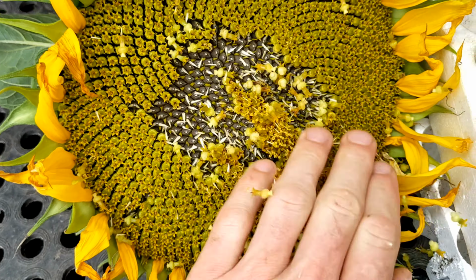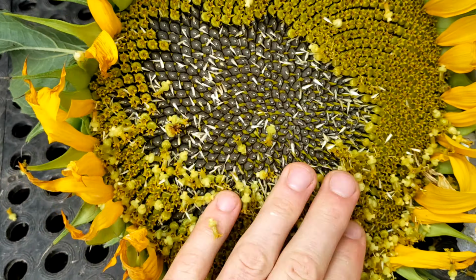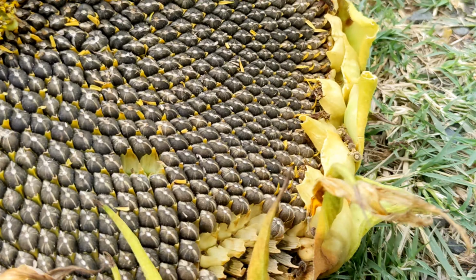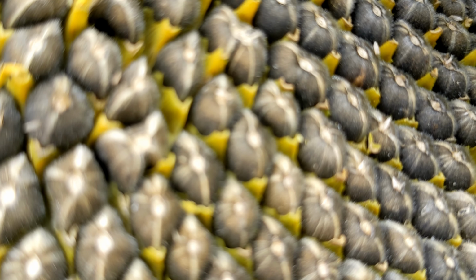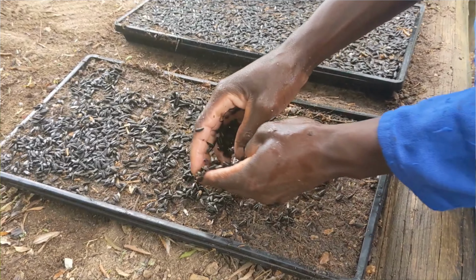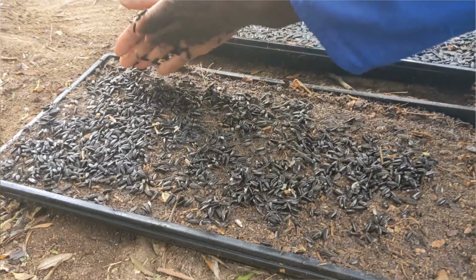Once we've got the heads off, then basically it's a case of brushing the flower petals off, and then exposing the seeds. And then it's a bit of a laborious process of pushing those seeds out until you've got them all off the head. And then we let those seeds dry out before planting them in our microgreen system.